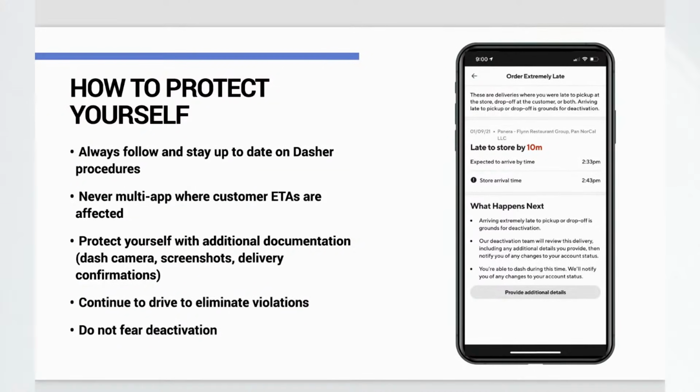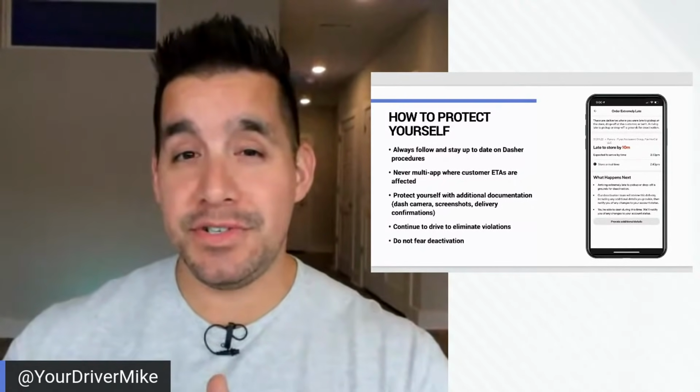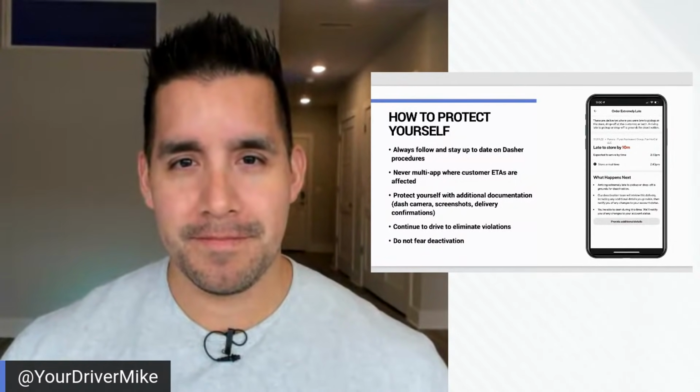That's massive. Documentation. I could talk about that for 45 minutes. There are so many things you can do to protect yourself when it comes to these violations, because again, you can be deactivated. But I want to show you these bottom points here. I want you to continue to drive to eliminate these violations, because based on the terms of service from DoorDash, based on what they officially say, if you continue to drive enough eligible deliveries, it'll disappear.